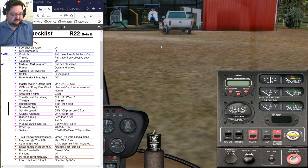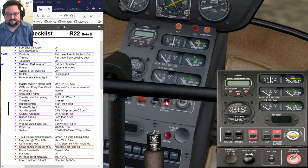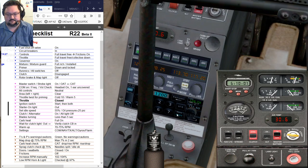As you know, in 2020, which is to say, roughly now, there is a mandate that you need to have an ADS-B out in anything that's flying in controlled airspace. So our helicopter does, in fact, have a GTN, which I've installed. In fact, let's turn that GTN on now. There it is. 126.7 set.